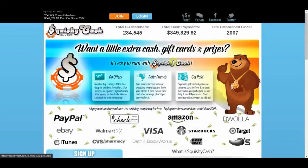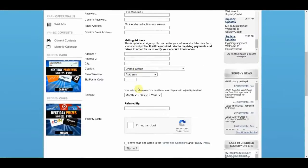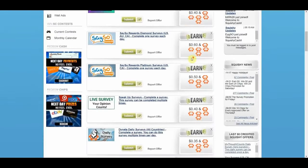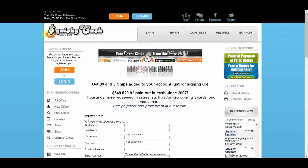So this is how you can create a free account on this website. First, click on Join. Then we just need to enter some information and we can sign up for free. Once you create an account, you can earn money by watching videos, completing offers, taking surveys and playing games. Once again, this website is called squishycash.com.